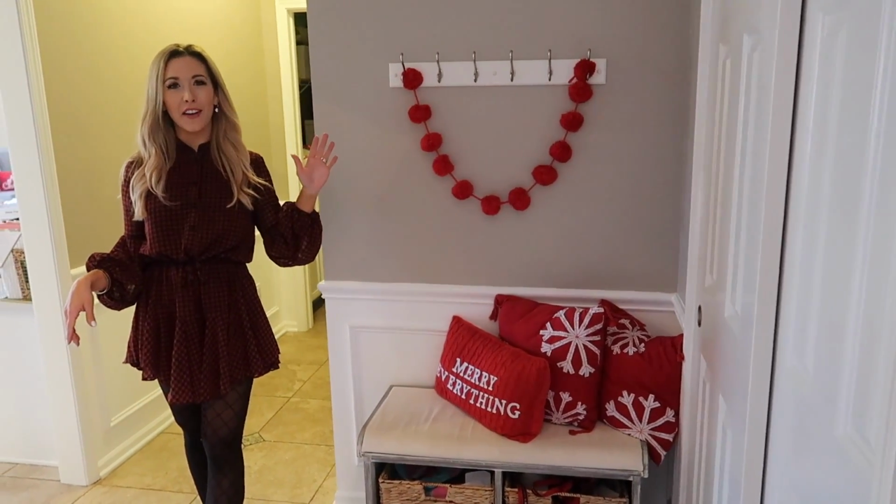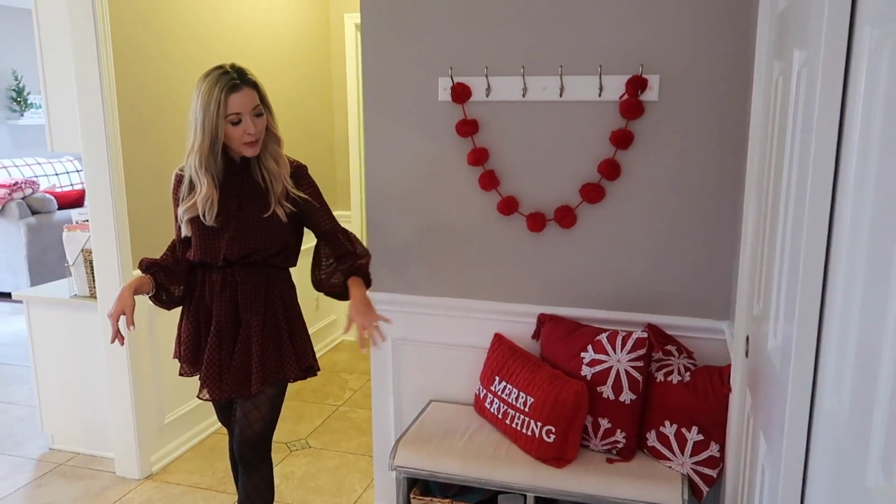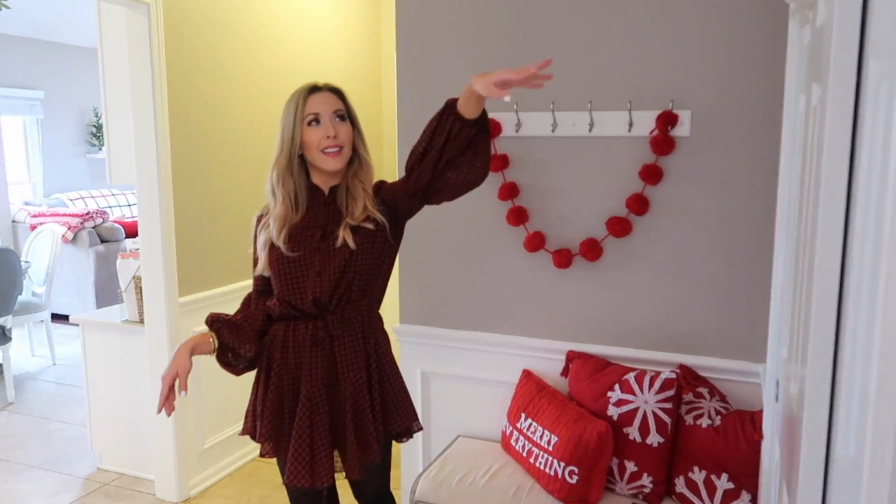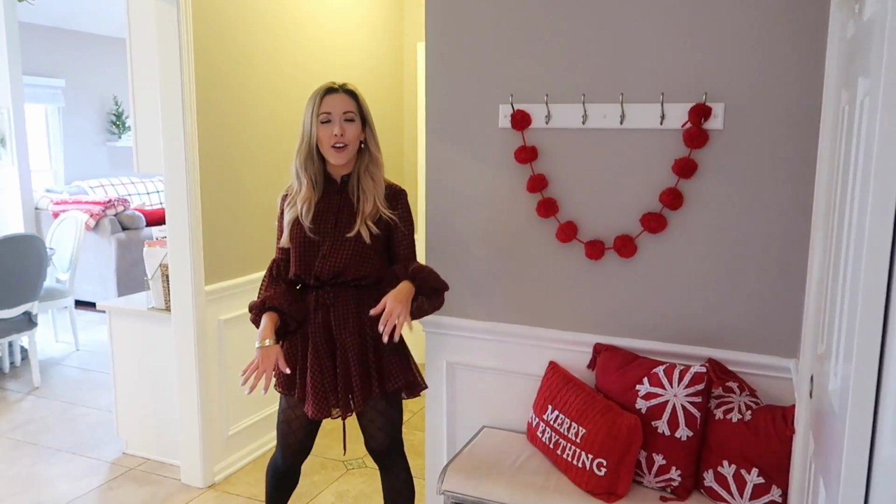And we also have in our little foyer area here, I decorated this bench with some pillows, and I just hung up some pom-poms and a little snowflake garland there to kind of tie into all the other decor.